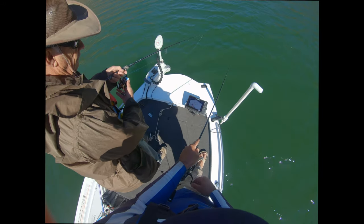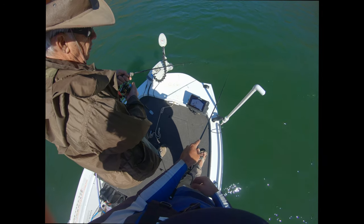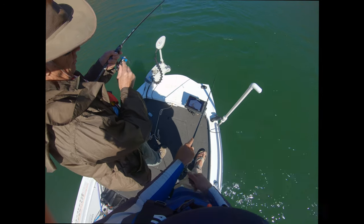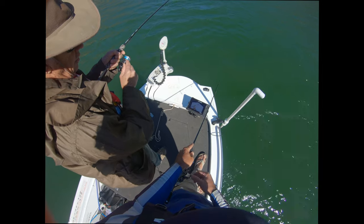Look at them just swarming. It's all fish. Sometimes it doesn't give them enough time to think about it, and they'll just turn. Here comes one now. Nah, he's pulled up short.